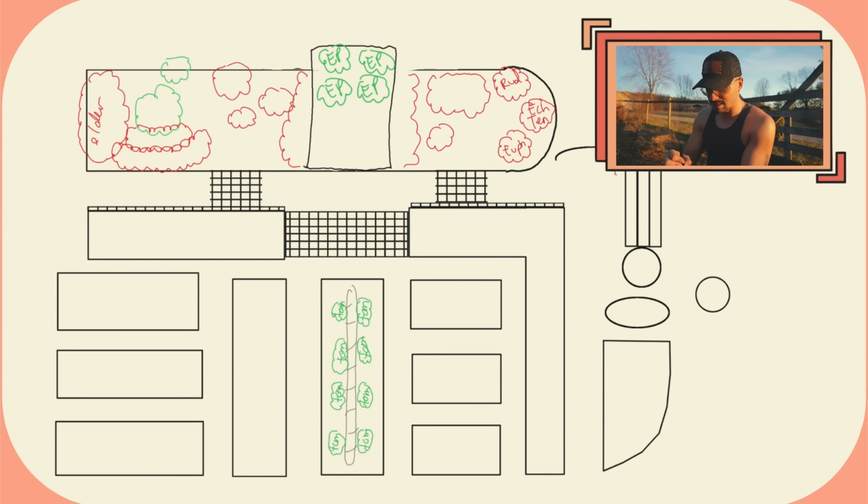I think this would be a great space, for example, for intermingling some herbs. I feel like basil would do really well in these little pockets. We love our basil. I'm just going to write B for basil. I'm using orange for herbs and companion plants or repellent plants.